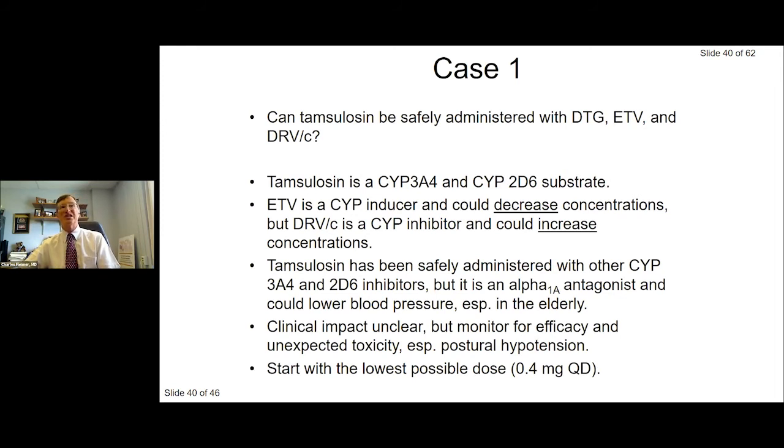And that's especially true in the setting of a cytochrome P450 3A4 and or 2D6 inhibitor that could raise its concentrations. So what do we do about tamsulosin? Well, I would say the clinical impact is unclear, but we need to monitor this patient for tamsulosin efficacy and for unexpected toxicity, especially postural hypotension, and question this patient in the clinic about dizziness, especially orthostatic dizziness. Finally, as is true always when managing polypharmacy in the elderly, start with the lowest possible dose, in this case, 0.4 milligrams, which is what the clinic was proposing to do.